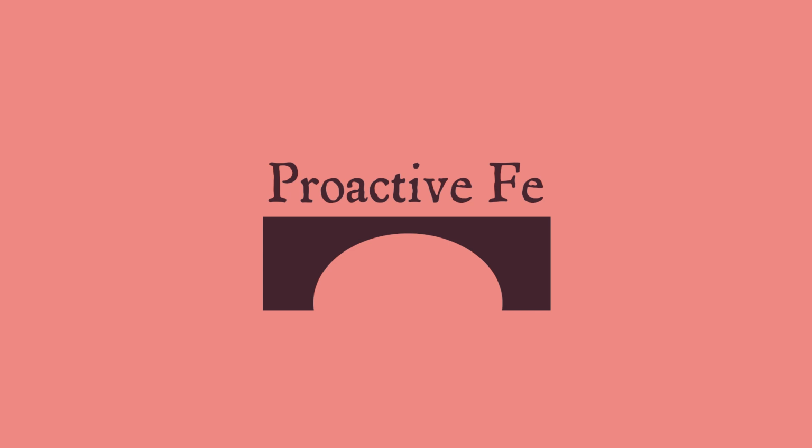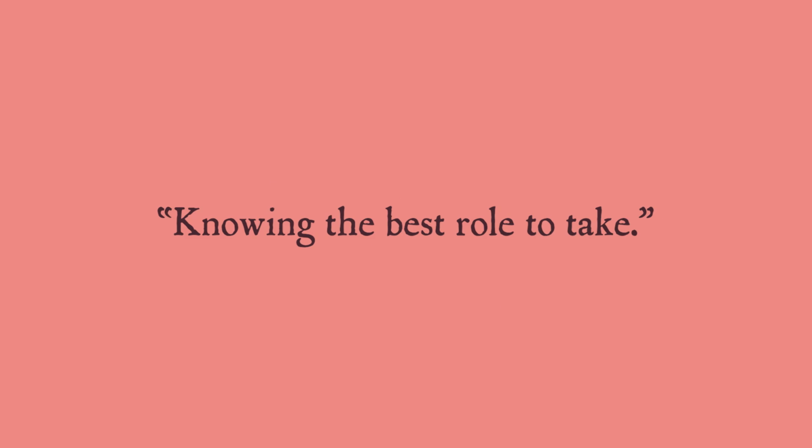So Fe, in terms of its behavior, is a very relational function. It's people-centric, kind of by definition. It involves proactively bridging the gap between yourself and other people, knowing the best role to take. Typically, types with high Fe are the ones who will bend in accommodating ways. I think this can be perceived and described in ways that make it seem overly deferential and submissive even, but that's the wrong way to view it. It's fluid, adaptable, and capable of molding itself to fit the environment it's in.